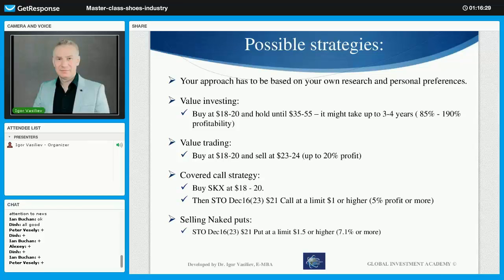So eventually she was waiting for 3 weeks and she managed to buy it nearly 20% lower. She spent 20% less money for the same amount of stock. So it doesn't really matter which strategy you use. Always be patient and wait until the shares come to you.